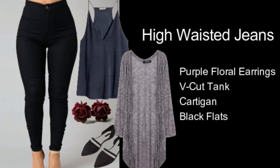For jewelry, I chose dark purple floral earrings just to keep the dark consistency, but at the same time adding a pop of color. And for shoes, I just paired it with a pair of black flats because I really wanted to go for a comfortable look for this outfit.